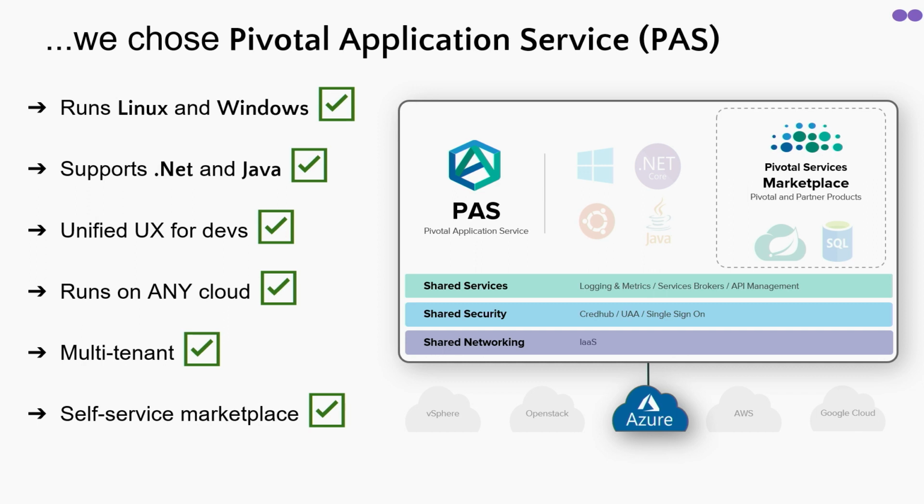Yes? Good? Best platform out? Thank you, thank you, thank you, Dormain. Pivotal Application Services is the winner, right? You may know Pivotal Application Services as Cloud Foundry or Pivotal Cloud Foundry. We're saying the same thing between all these.